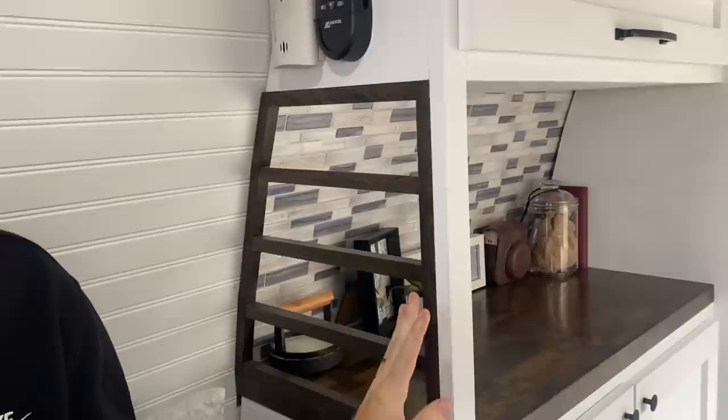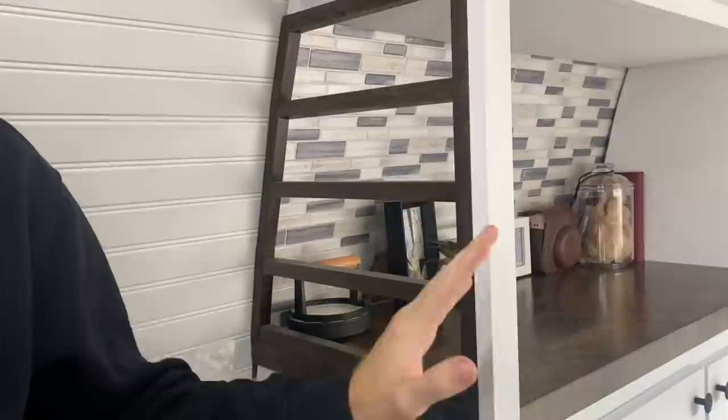So one of the final touches of the van that I actually really like is the ladder that I made. This just kind of went in toward the end, took about a day or so to make, and just absolutely ties everything together, divides the cooking area from the living area really nicely.